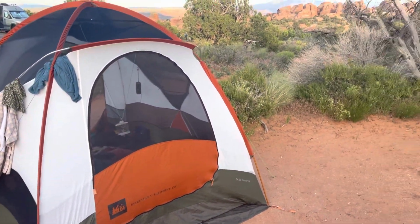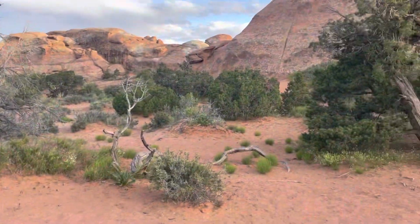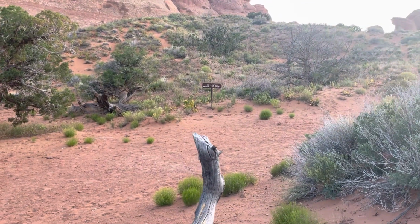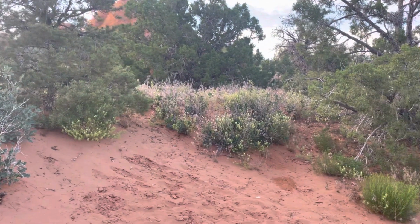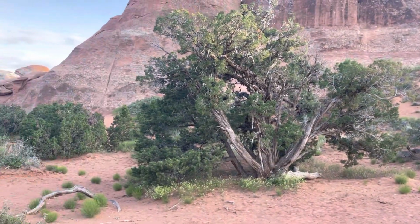Maybe one last comment. We stayed in Devil's Garden, as I mentioned. Really nice campground, huge sites. I mean, basically, that sign is probably 100 feet away from the road, and we have like a radius this whole way for our kids to play with. So yeah, I hope that helps, and I hope you enjoy visiting Arches National Park.